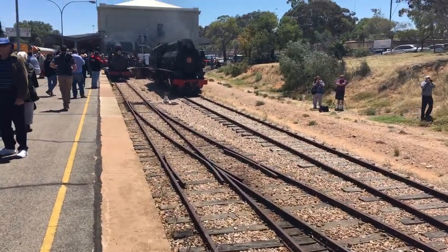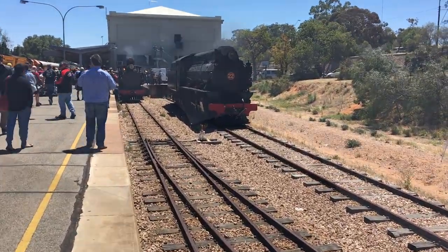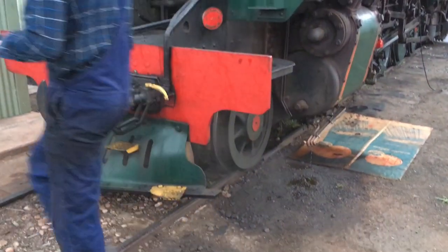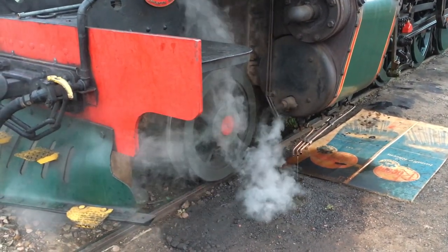Hello, ladies and gentlemen. Welcome to today's video where we are looking at the steam locomotives that are the mainstay of the Pichi Richi railway fleet. First of all, we're beginning with W22, which is actually Western Australian locomotive W916, made to look like the Silverton Tramway Company's locomotive W22, which was in too poor of a condition to restore to operational condition.